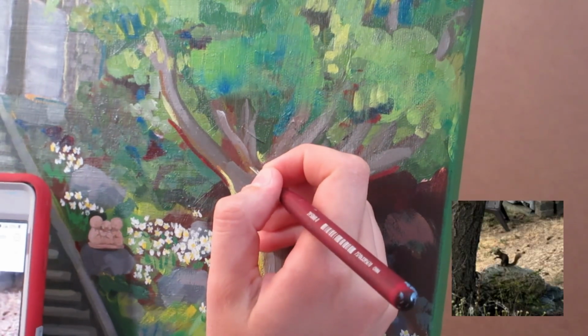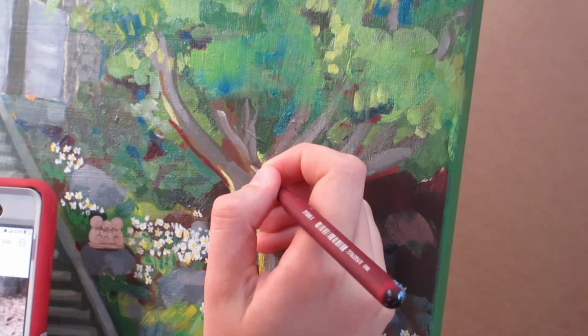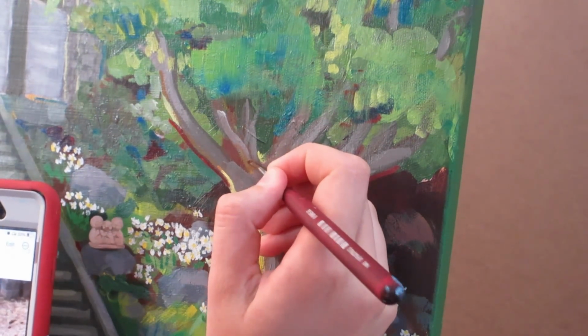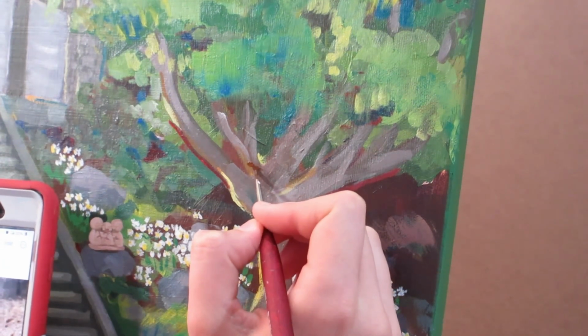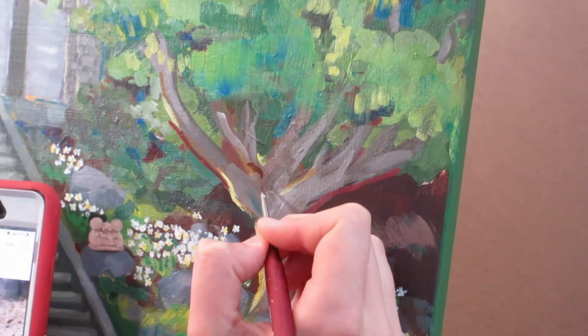My client also requested that I include this little local squirrel. He lives around their cabin and they call him Rocky, which is so cute, so I put him in this tree here and he turns out very nicely.